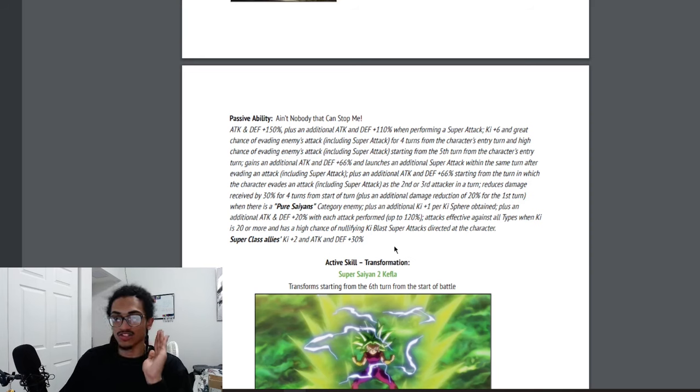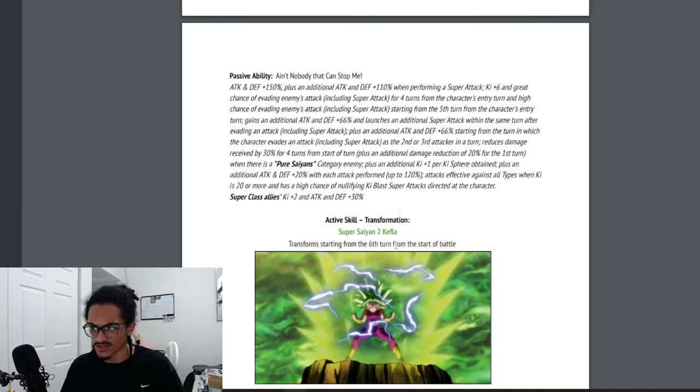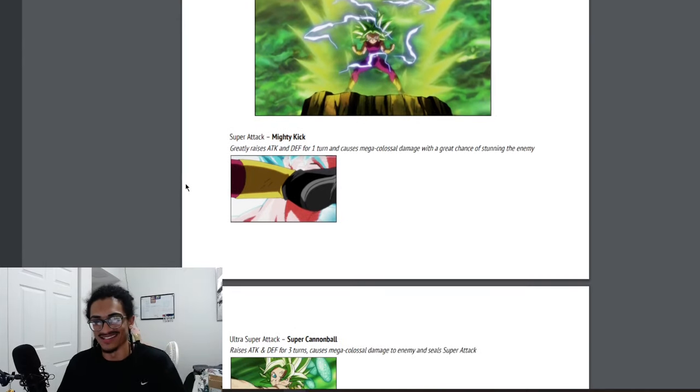Because once you lose that 70% chance to dodge, as well as that 30% damage reduction, you go ahead and transition on over to a 50% chance to dodge. And that pretty much gets you into Super Saiyan 2 Kefla. Yeah, because you transform and start from the sixth turn from the start of battle. So let's go ahead and take a look at Super Saiyan 2 Kefla. I'm excited to see what we're looking at.